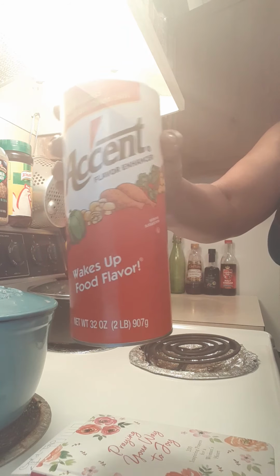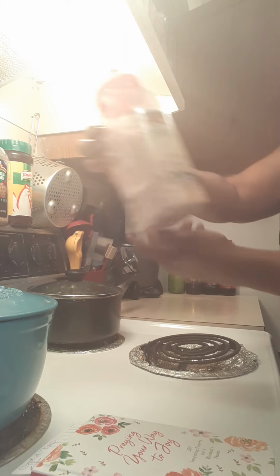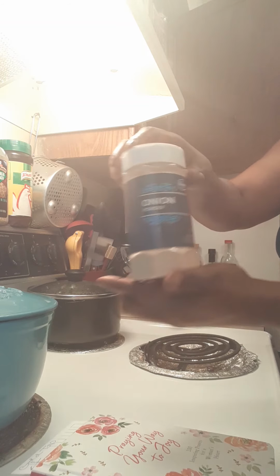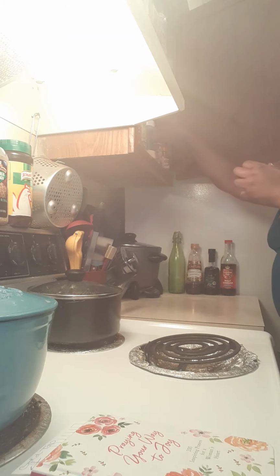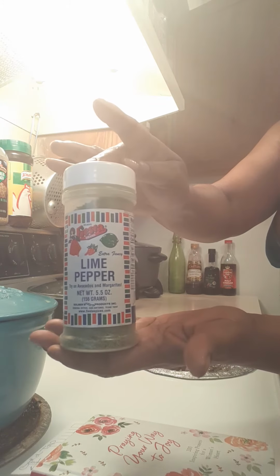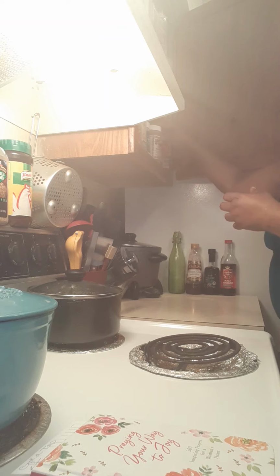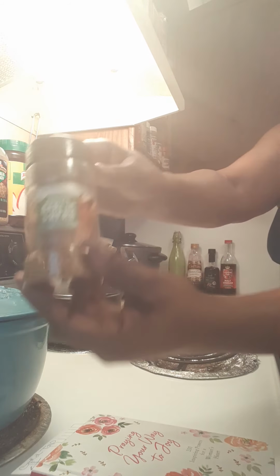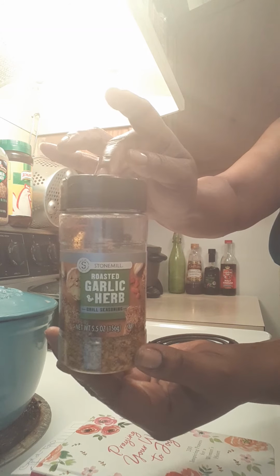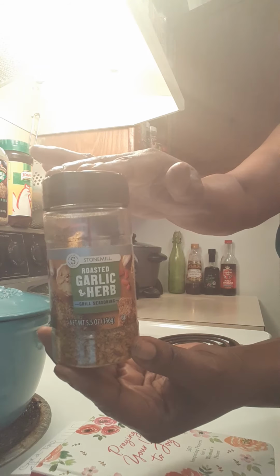Accent. Yes, one of my favorites. Good old trusty garlic powder. Onion powder. Lime pepper. Get it at Fiesta stores or Walmart. Absolutely delicious. One of my favorites too. Roasted garlic and herb. Get it at Aldi's. Delicious on steaks, chicken, roasted vegetables. Heavy garlic and herb flavoring. Wonderful.